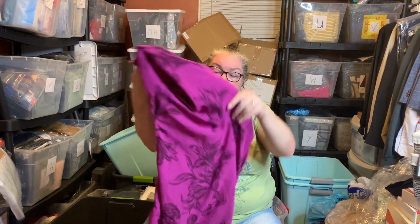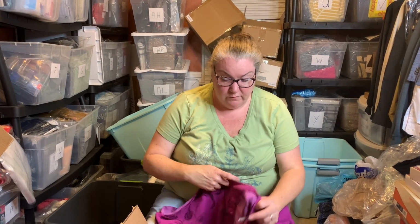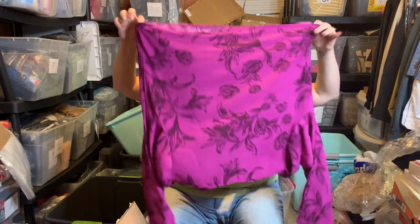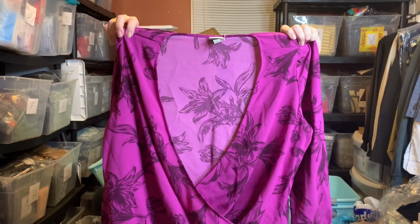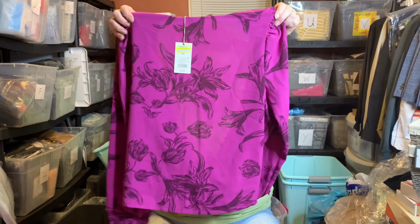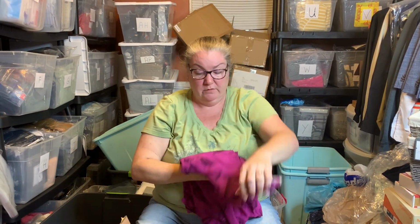All right, and then this is, I don't know where the top is. There it is. This is a New Day. I think this is like that gold flowery one that I showed you a minute ago. It's just a different pattern. There we go. Now I got it right. This is a size XXL, originally sold for $24.99. And this is lightweight too, so this will ship first class for sure.